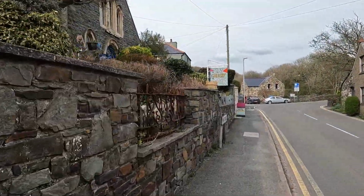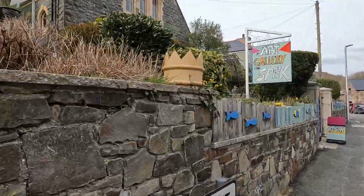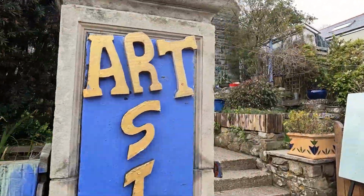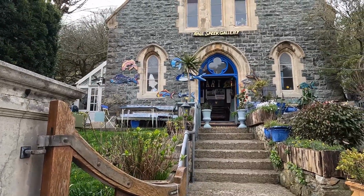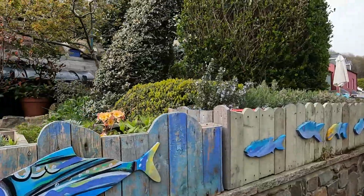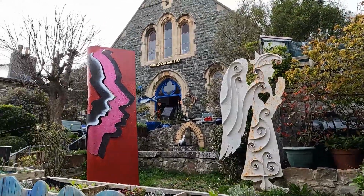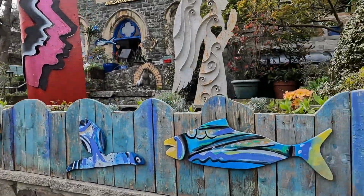Art gallery. Yeah, there's a famous Brazilian artist or something come to live here or something like that. I've heard of someone. That looks quite funky, doesn't it? Yeah, it's really nice. Raoul Speak, maybe that's the person you're on about. Movie. Art gallery.